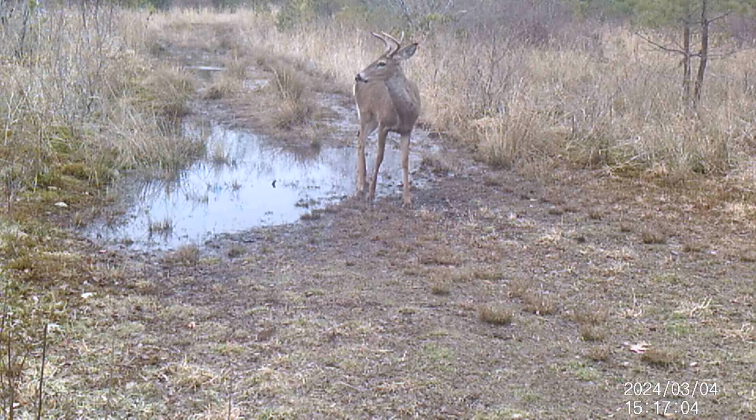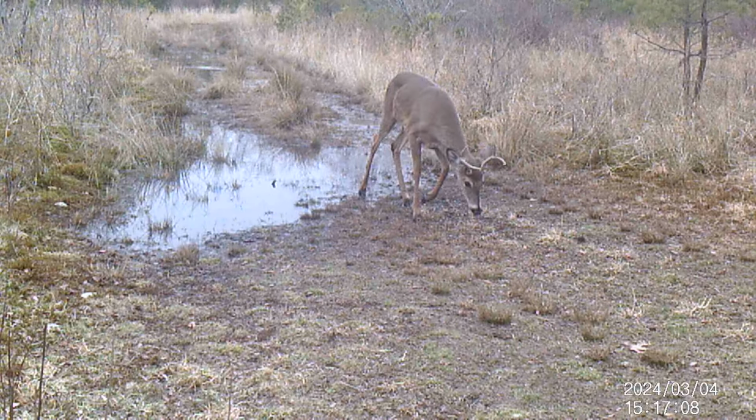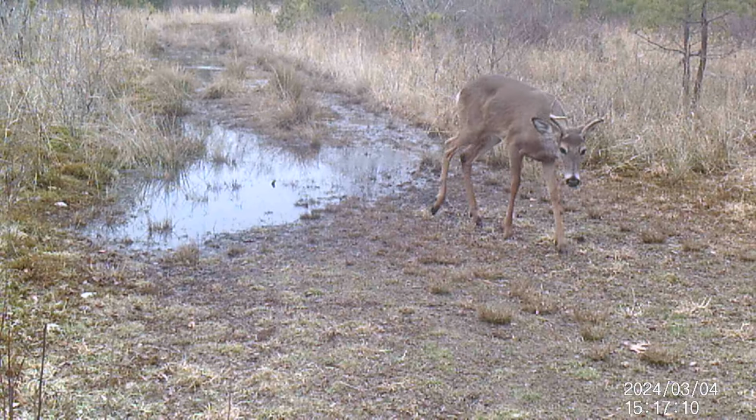Again, here is our 4-pointer. He is the only one that has kept both of his antlers so far into March. We'll see what happens.